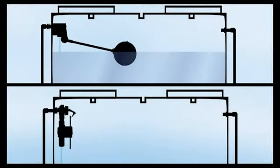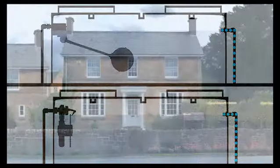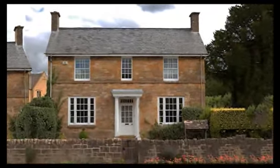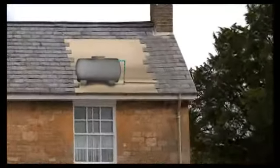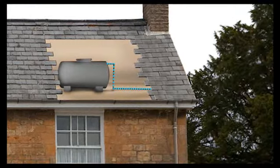Old-style float valves are complicated devices that can easily fail. Each of the external moving parts can corrode or accumulate grime and become clogged. If your house is on a water meter, your old float valve may already be costing you a fortune in wasted water. When tanks and cisterns overflow, the excess water is quietly drained away, and you may not even know that you've been throwing away good, clean, expensive water for months.